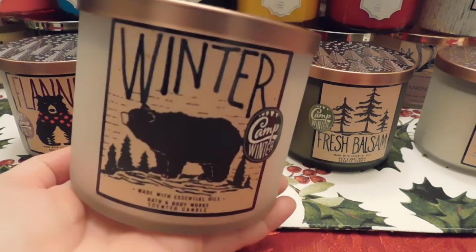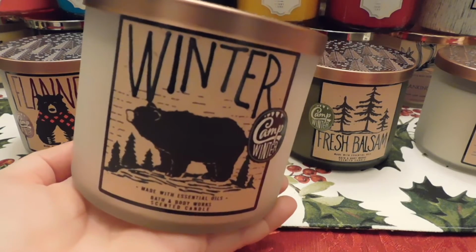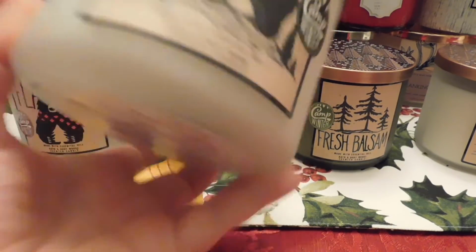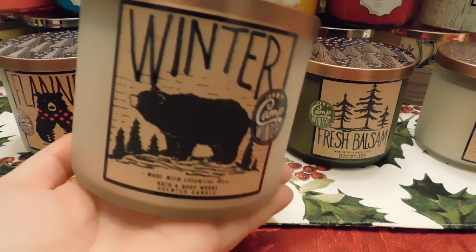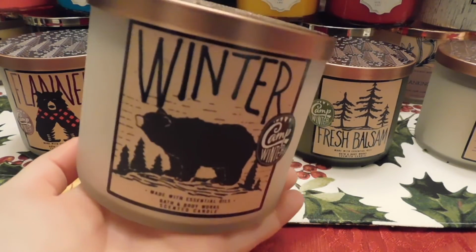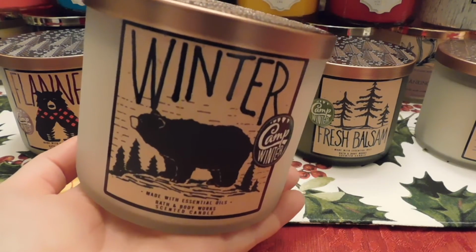The next one I have in this collection is Winter. Tis the Season and Winter are sort of my two quintessential must-have Christmas and winter scents. Absolutely love to have them every single year. This one says made with orange and fir needle essential oils and notes of clove. Winter is the perfect woods type note for me. It smells of Christmas tree. You also get a little bit of spice and you get some sweetness. It's just a really nice blend and I absolutely love it.